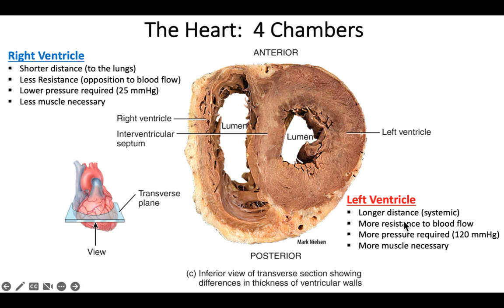Resistance is an opposition to blood flow. It makes moving blood harder. So we have to produce more pressure. So the pressure will get up to, say, 120 millimeters mercury. That's a unit of pressure. We're going to use that quite a bit this semester. It's just a unit of pressure. 120 is that high pressure that the left ventricle generates. Then it might go down to 80 when it relaxes. So that's that 120 over 80 for blood pressure.